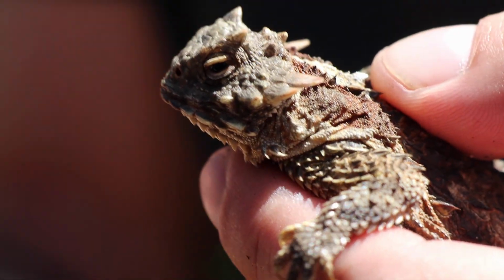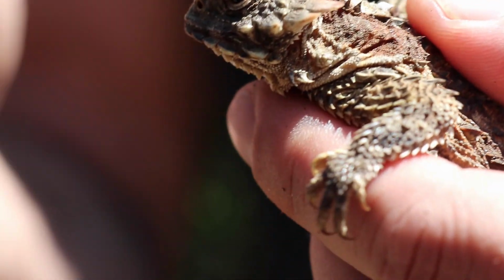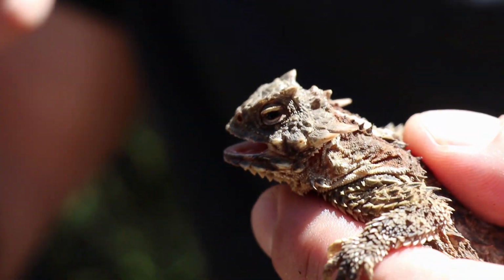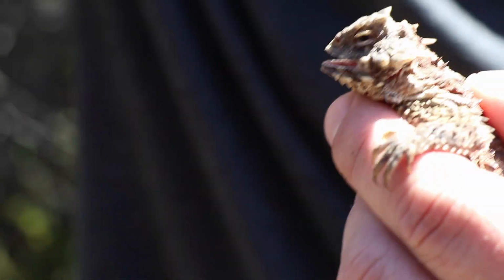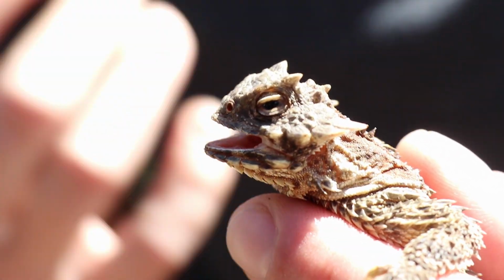And what he does is, say a coyote's trying to eat him or grab him or facing off with him, he'll use capillary action and pressure in his head to squirt blood out of his eyes. The blood will actually eject from both eyes in a straight shooting stream at the animal's face.